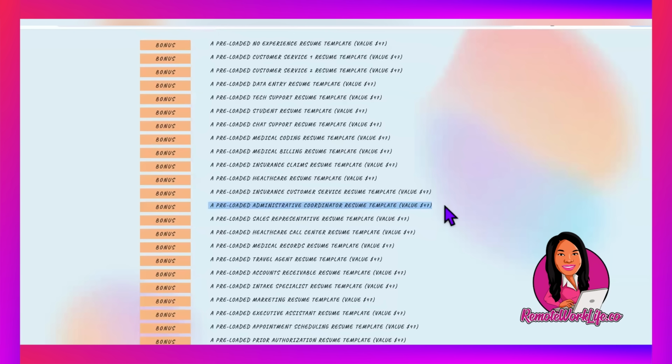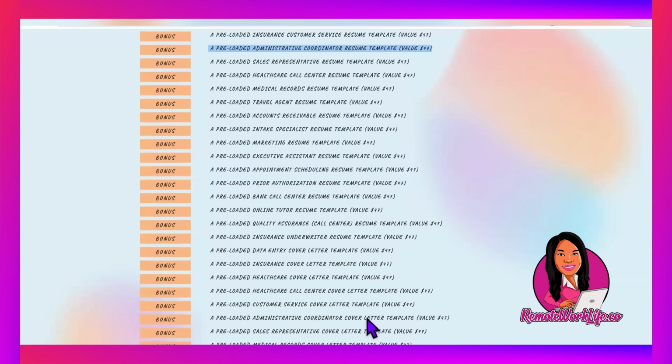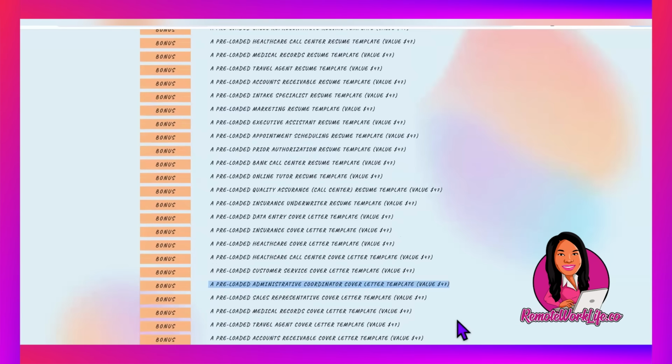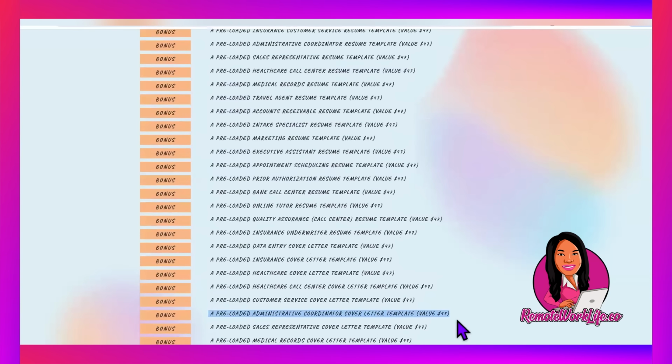Those are things that you want to make sure that you add to further customize it and make it your own. So I would go for the administrative coordinator resume template, and I would also pair it with the administrative coordinator cover letter template. And of course, we are customizing it, making it true to ourselves, and we are able to get our applications in ASAP.